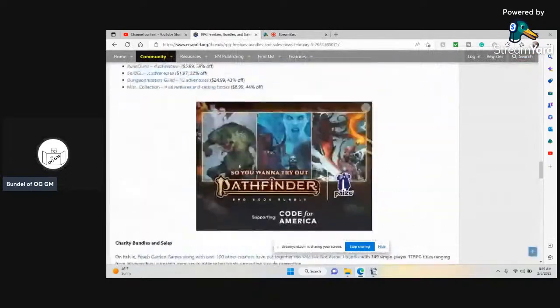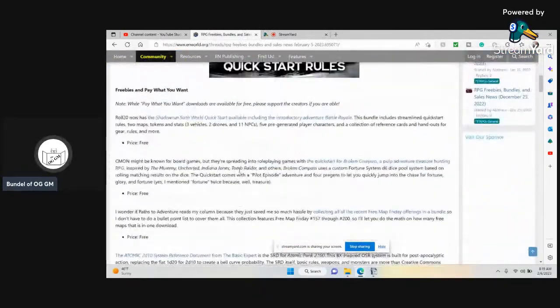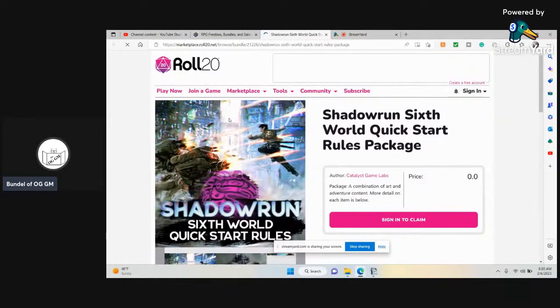First, starting with freebies, and we got a few. Top of the list, we got something from Shadowrun. Roll20, the virtual tabletop thing, has some Shadowrun stuff on it now, including an introductory adventure. So you get a whole bunch of stuff to try out Shadowrun on Roll20. And it's free. This is available, of course, on DriveThru. No, it's on the Roll20 marketplace.